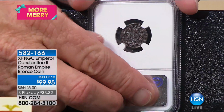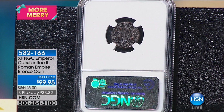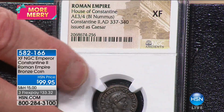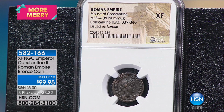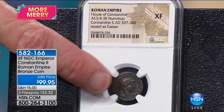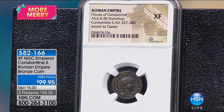And like I said, the reverse on these, they put all these different things on the reverse, and everything means something. That's all in the card that you see right here. Within this, it tells you all about this and what this is, one of the Roman emperors that you're going to have. So this is from the House of Constantine, and this is 337 to 340. That is when these coins were made. Now he was only Roman emperor, I think, 337 to 340, because his father died, I think, in 337. And so he was really only there for 3 days. Now, they ruled in various areas of the Roman Empire as well. So this is Constantine II. That's right.